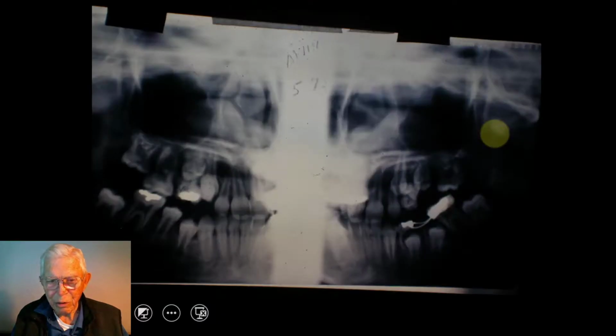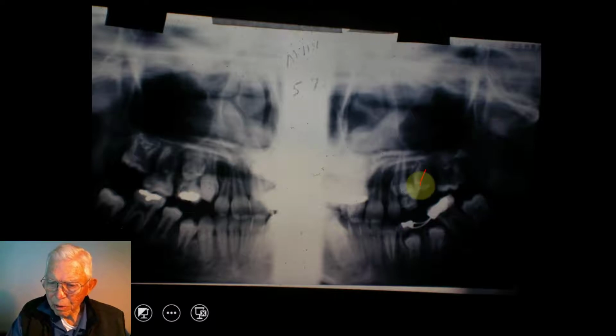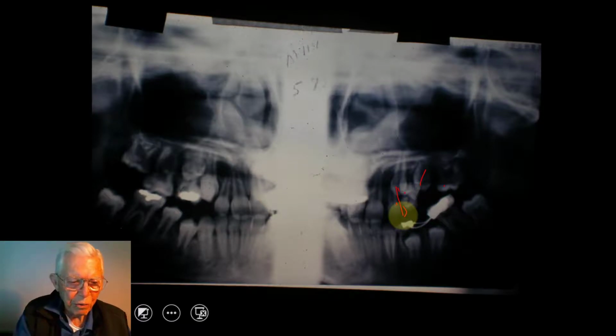Now here it is a little later. This is 1957, I believe, here. Now we've got a bicuspid here, a molar, a bicuspid, and a cuspid, and this a deciduous, this is a permanent lateral, and the cuspid erupting in here. Similar stuff over here, bicuspid, and there's the bicuspid in here, and a cuspid, and a lateral.